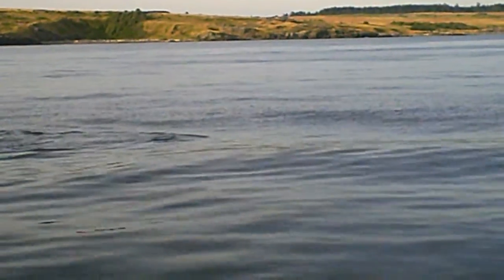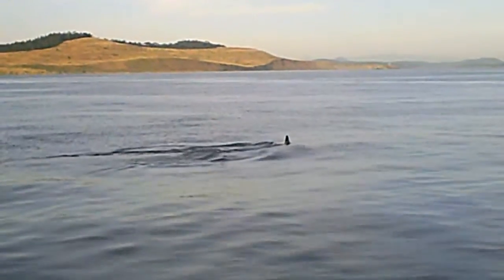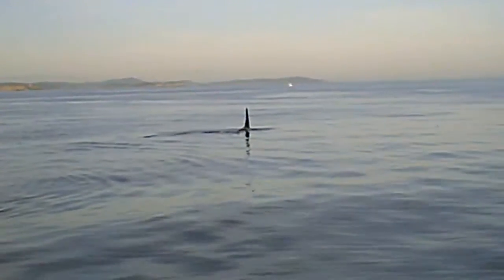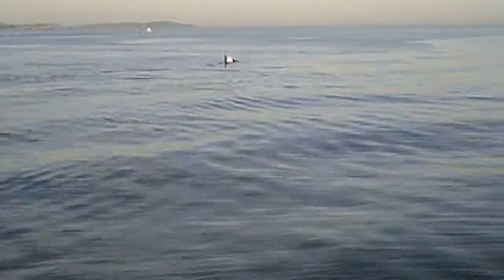You can actually see his fin. Well, yep. Wow. Oh, it's going away. Oh, come back. So you can hear it, he exhales and inhales on every surfacing. What activity is he involved in?